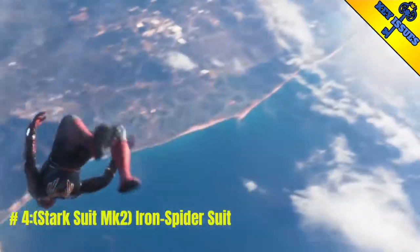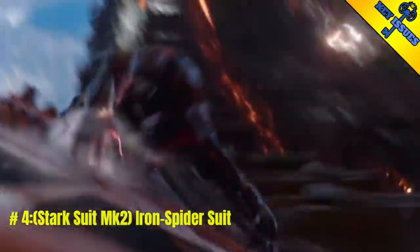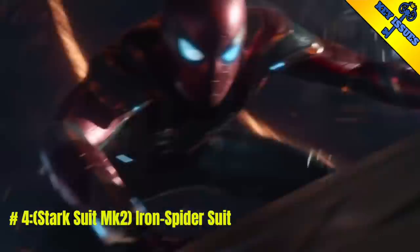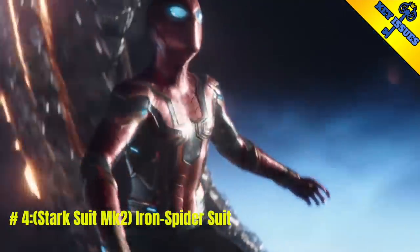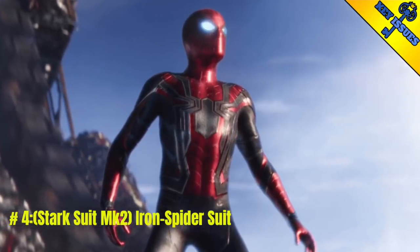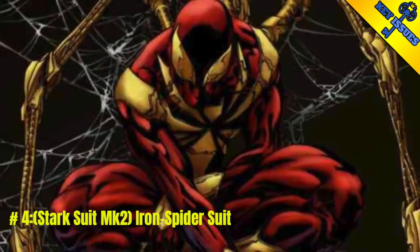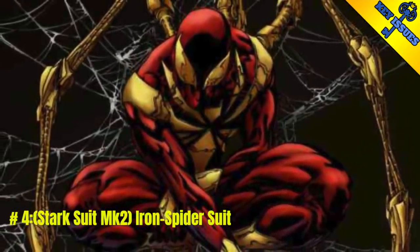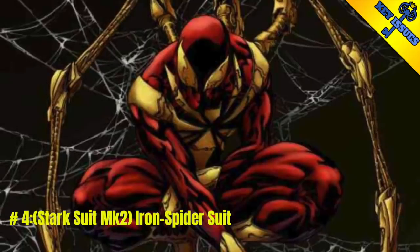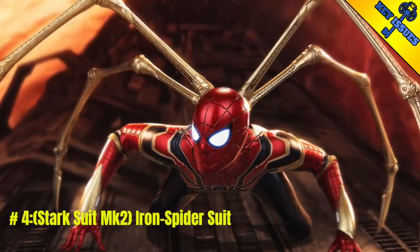Number 4 is the Iron Spider, and this suit is top tier. I mean, the entire top 4 of this list, these are all incredible suits, and depending on the day you can move these entries around all you want, but the Iron Spider suit looks badass. It doesn't necessarily look 100% like the Iron Spider suit from the comics, but it is just as good, maybe better. Especially with the mechanical arms that come out and help Spider-Man in battle.